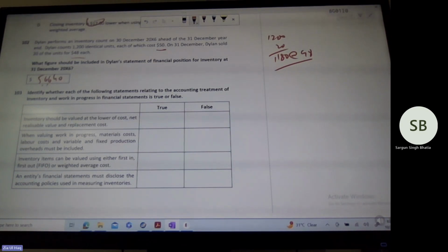Because they shouldn't record on a cost basis, but at the lower of cost and NRV. NRV means selling price less cost to sell. Cost to sell is not there, but the selling price we know is 48. If they record on a cost basis, or at 50, the inventory value will be higher. You know? Yes, sir.